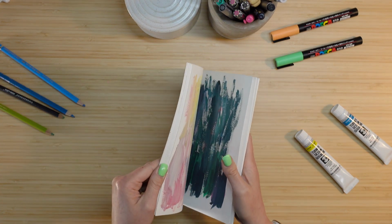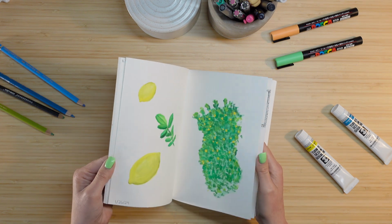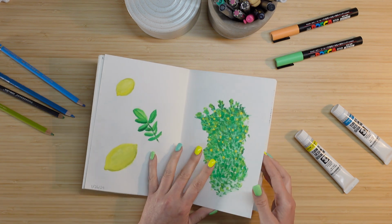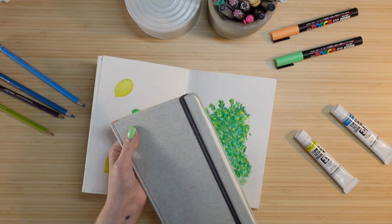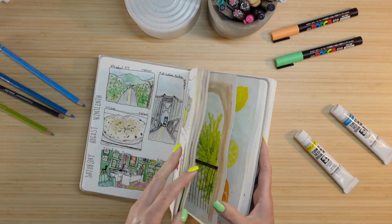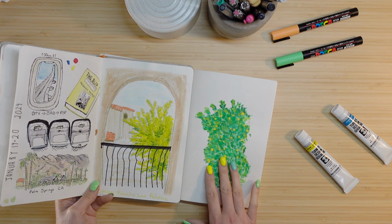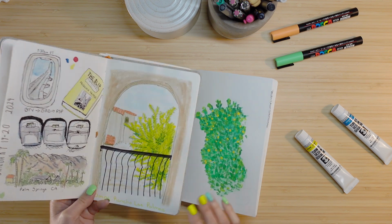I'm not going to go through every page because that will make this video way too long, but just a couple examples. I use this mostly for testing out how I want a more finished piece to look. So this is a test of a piece that is in this more finished sketchbook. Let's see if I can find that. So yeah, this is the same plant that is from a trip to Palm Springs. I was testing out if I wanted to do it in gouache. I ended up doing a colored pencil and I like that a lot better.